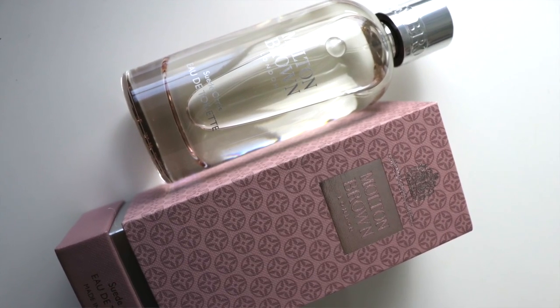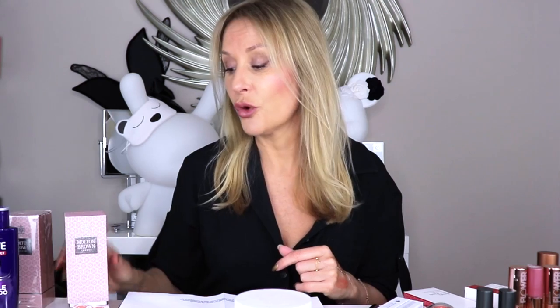There's also a hair mist, if you decide you do want to refresh your hair, or you can spray it through your hair and then kind of give it a quick zhuzh or a re-blow dry like I do in the morning with the front and the sides, and it will get rid of the smells of the day from your hair, but it's really lovely.